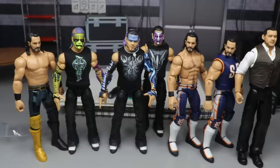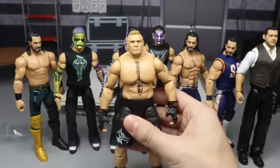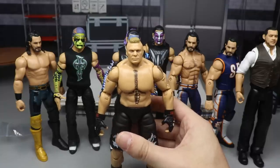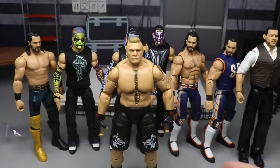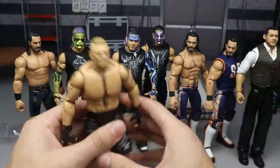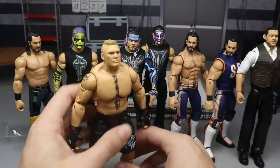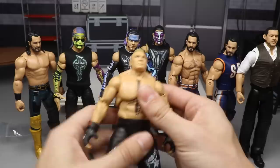And then I feel like I had something else. Oh yeah, I did want to show you guys this, and you guys probably already knew this, but I just wanted to reiterate it. The Ultimate Edition Brock Lesnar. Yes, we reviewed it. We talked about it. This figure is so badass. I freaking love this figure. I love posing it around. It's very fun to just move around, guys, and I just wanted to reiterate how fun this figure is to pose around, and it's probably going to be on my top 10 figures of the year.